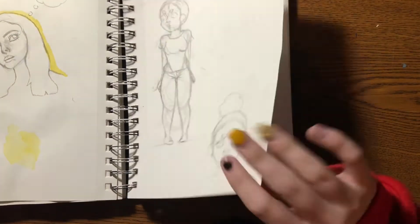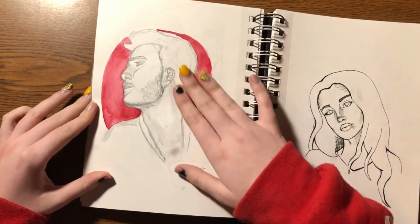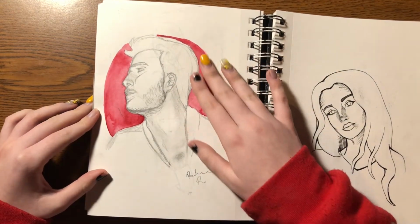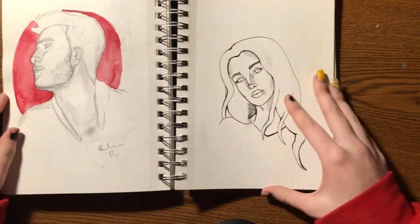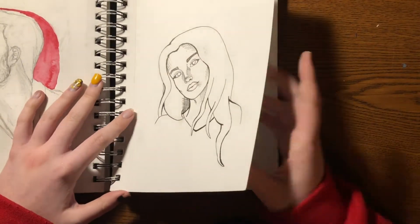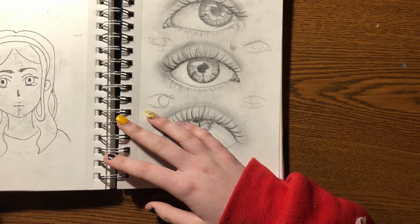And these pages are so bad. We're not going to talk about that. Here's a drawing of my boyfriend again. This one turned out really good. I'm really proud of this one. And there's another sketch of a girl from Google that I searched up. Safari. I don't use Google.